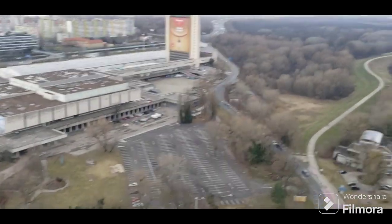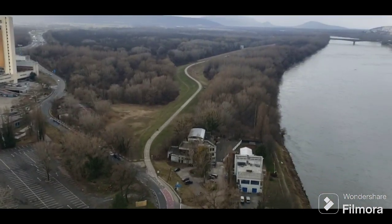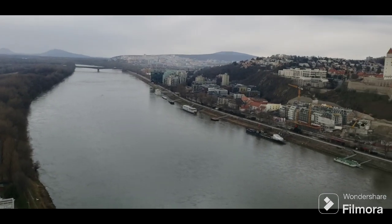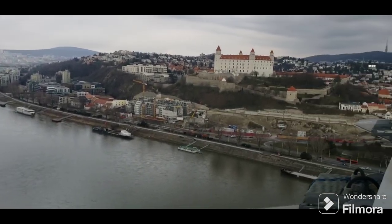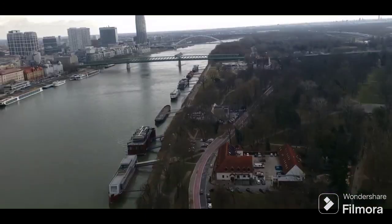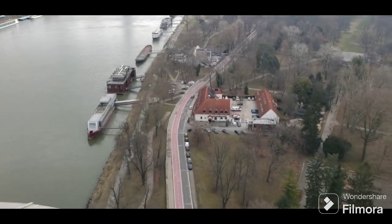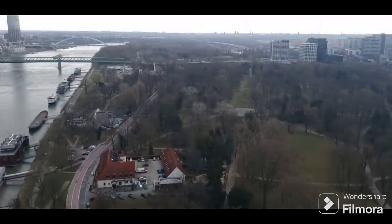Then, oh yeah, from the very far you can see Hungary. That's Hungary there, if my compass is correct. Very far away. And then to the other side you can see Austria, yeah. Very far away, that should be Austria. But now to the other side. Then of course we are in Slovakia, Bratislava.